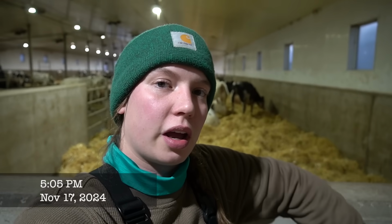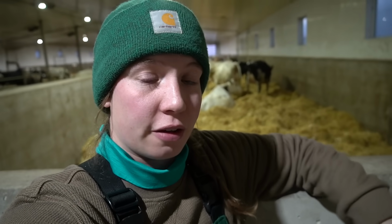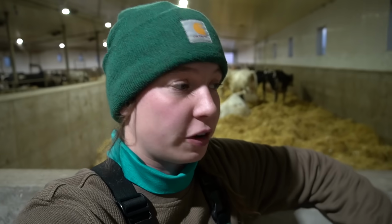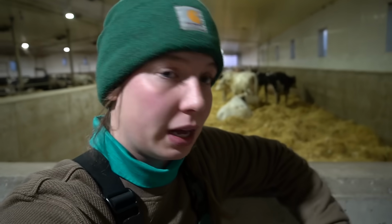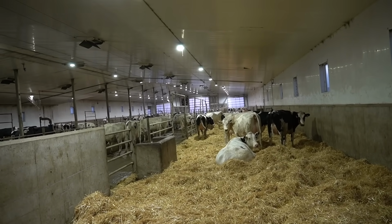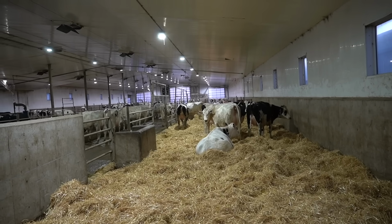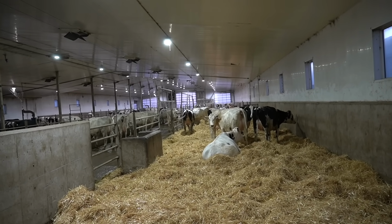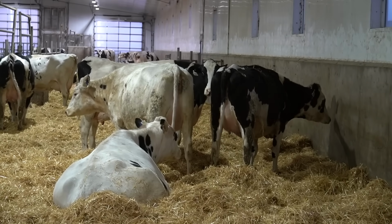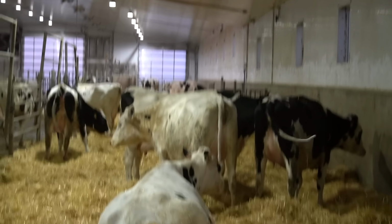I'm just out here by the pregnant pack checking cows right before calf feeding so that I know if there is a fresh baby or if there's a baby on the way. And it doesn't look like there's anybody in active labor yet, but we got a lot of heifers that are ready to pop. Those udders are blooming pretty good.